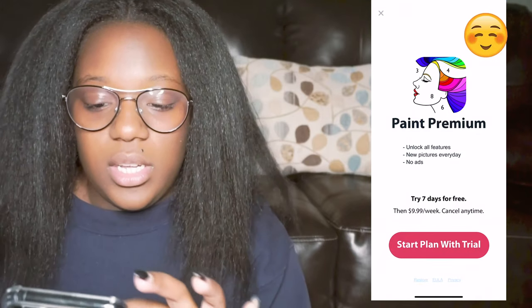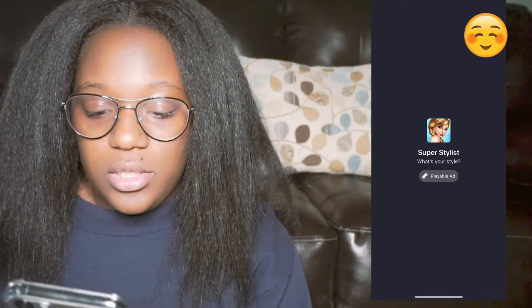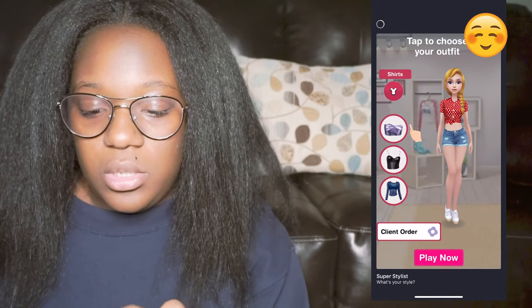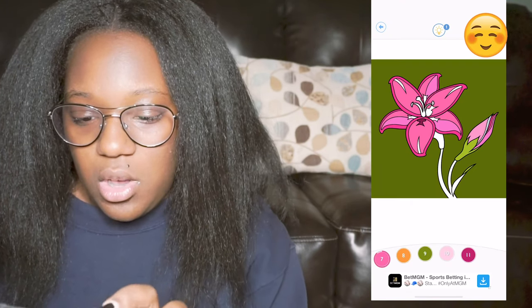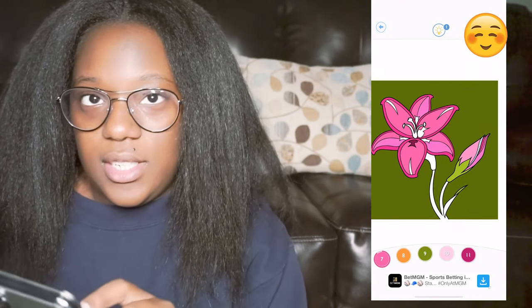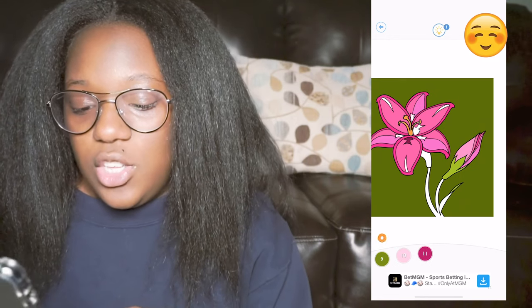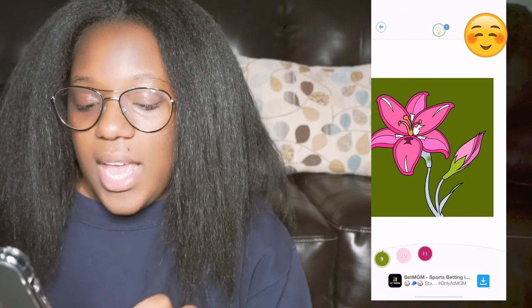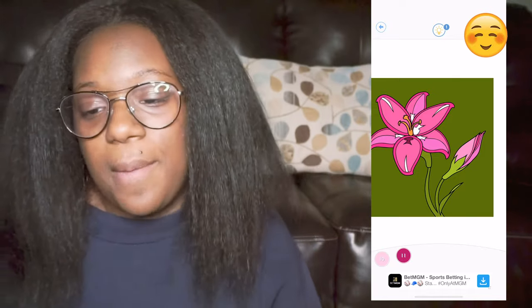I don't even see. Oh, duh. So the flower, the background is this color. So we go to two. What's the color two? Magenta, I think is the color. And we're missing one more over here. And then here you go. And basically that's what it is, like three. You just color the picture. And every time you do the color right or you finish it, it swaps it out.